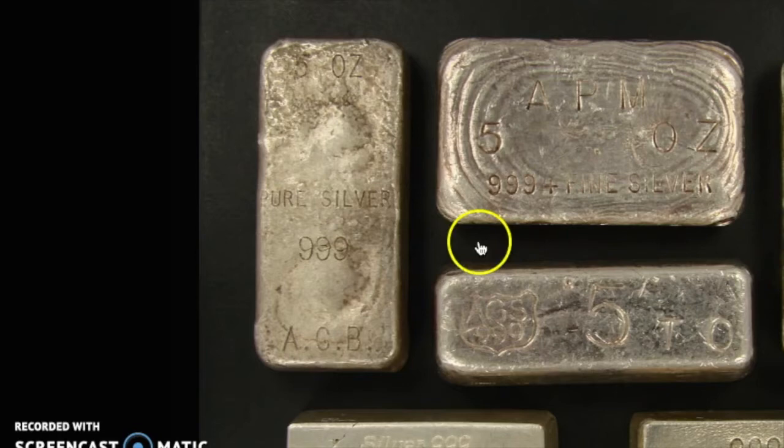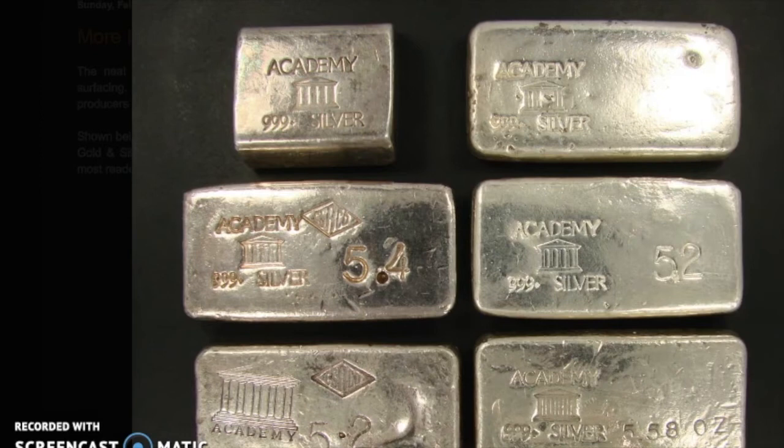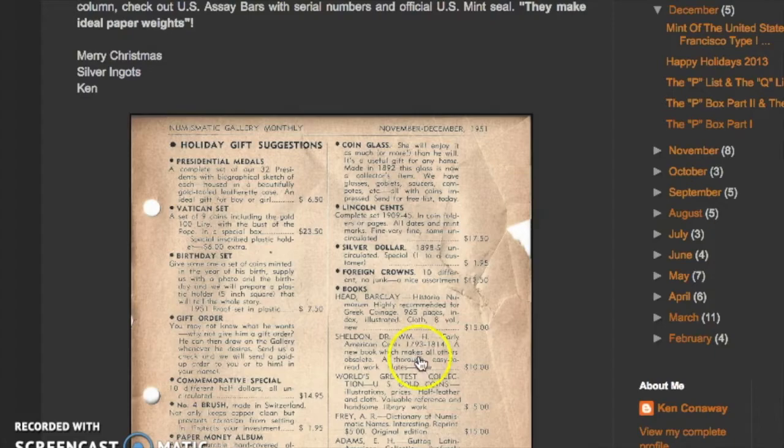This is from his A box, and I'm going to need to move my screen a little bit here. Academy, I think, is in his A box. So here we go, 7 different varieties of Academy ingots. Then he usually goes on to tell you a little bit about each of them.